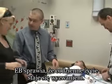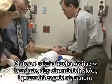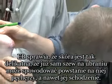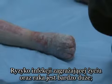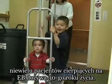EB makes everyday life a challenge. Nate and Jake must be wrapped with bandages to protect their skin and allow wounds to heal. EB makes skin so delicate, a seam on a piece of clothing can cause the skin to blister and come off. The risk of life-threatening infections or cancers is so great, few EB patients reach the age of 30.